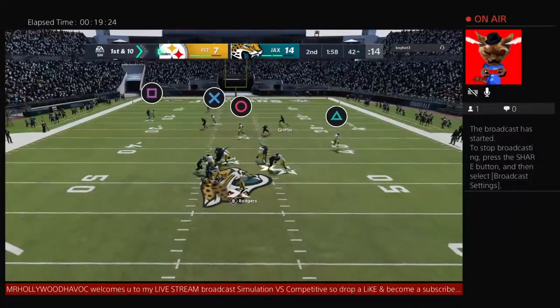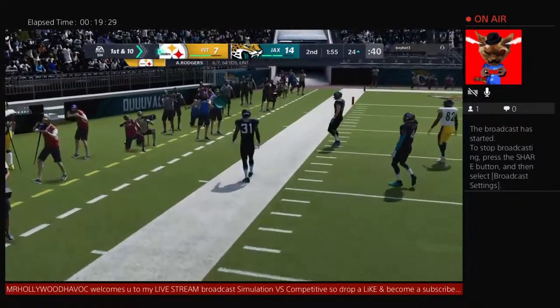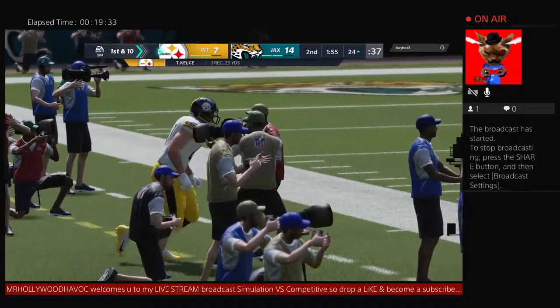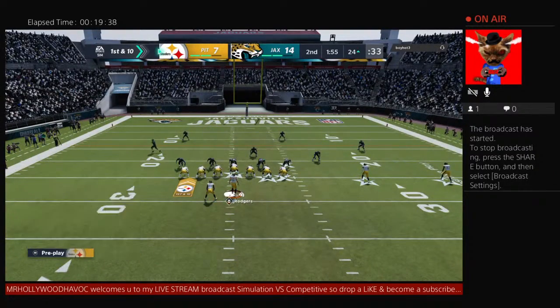On 1st down, Rodgers. Caught, Kelsey, left side. And he takes this just a few yards shy of the red zone before going out. A good gain again. That's now 31 yards combined on those last 2 plays.